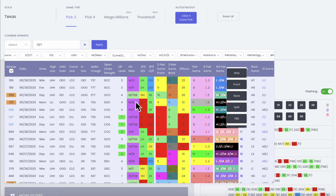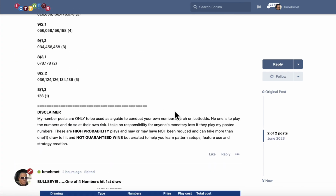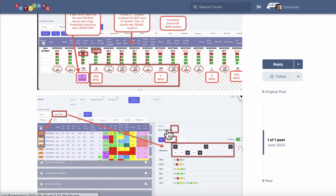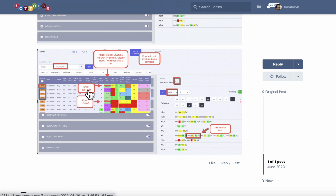Now, I do have to mention that there are some errors currently with these symbols with the miss here that we are correcting. I'm going to show you. Hold on. All right, bear with me a second. Let me just grab the winner that I just posted here. So the errors are this. Here you see the column with the misses had the wrong pair symbols with it, so we're correcting that now. It's not a big deal.